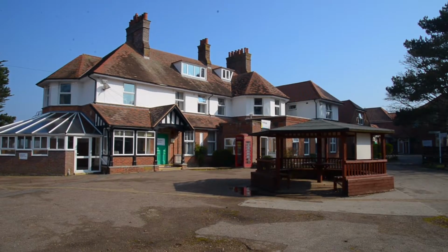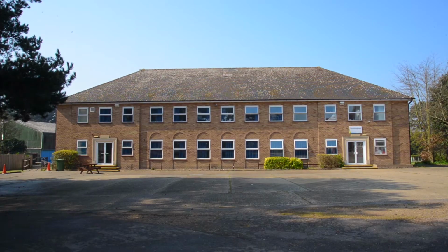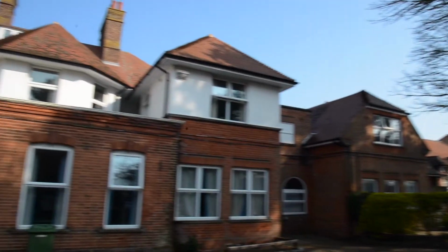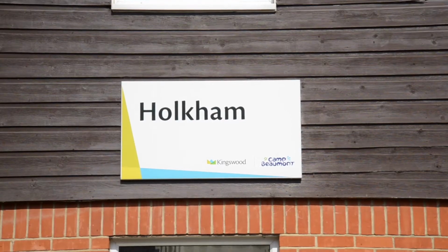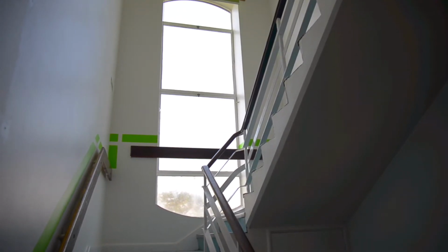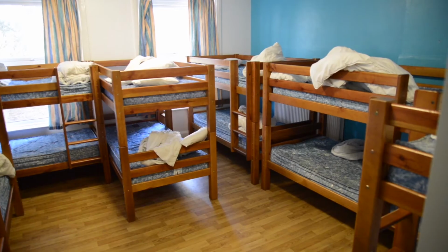We currently have 4 accommodation blocks at West Runton: Sandringham, Blickling, Felbrick, and Holcombe. These total over 350 student beds. Corridors are sometimes shared with other schools depending on how busy the centre is, but rooms will never be shared with students from other schools.